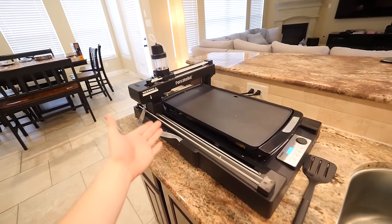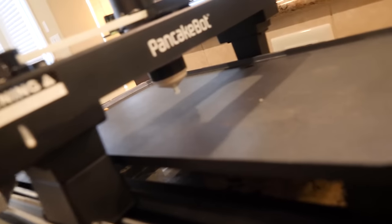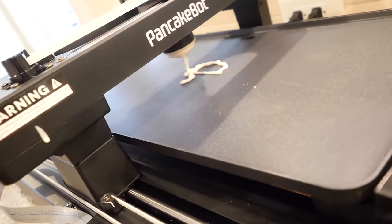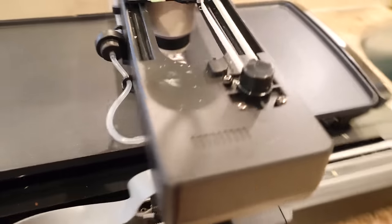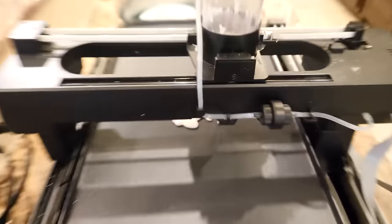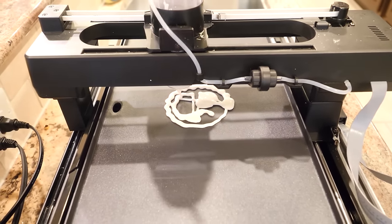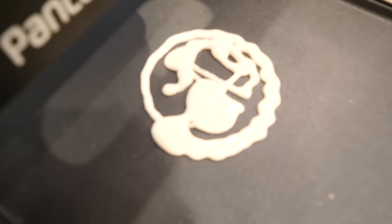Buddy, I got high hopes in you. I hope you can do it this time. What do you got for me? Oh, there's no pancake. There it is, there it is. Yeah, that's what I'm talking about. That is already looking better. Not really. I don't know about that. That's the smallest happy face pancake I've ever seen in my life. Why did you just draw a line over the middle?